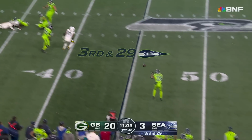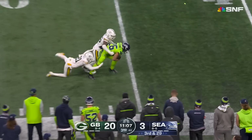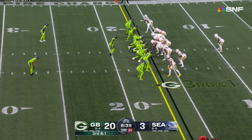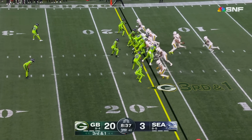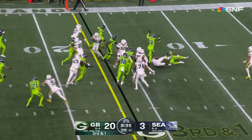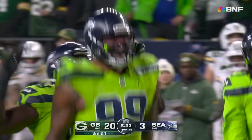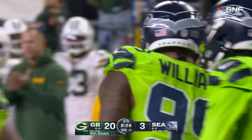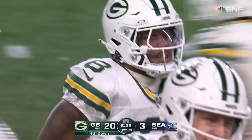Geno retreats to go to Charbonnet. He'll get some of it back to the 43-yard line. So the edges now are open if they want to run it. Inside, Leonard Williams gets in there, stops Jacobs. A must-stop for Seattle, and they come up with their first 3 and out of the night.